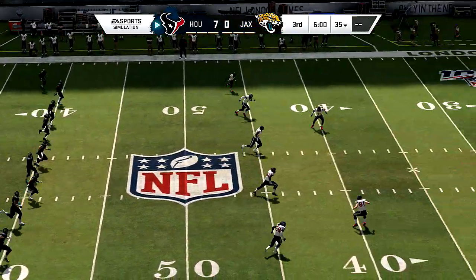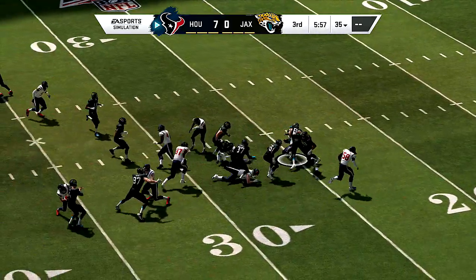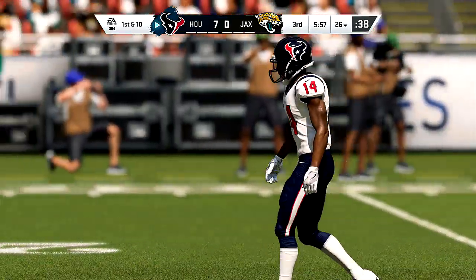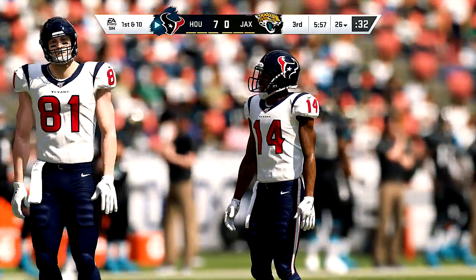EA Sports Halftime Report. Coach, as they say here in London, all to play for as we are back underway in the second half. And he'll take it up past the 25 to the 26-yard line. Out comes a Houston offense as they get set to take over here. They have the lead. Now they'll be looking to extend that lead.